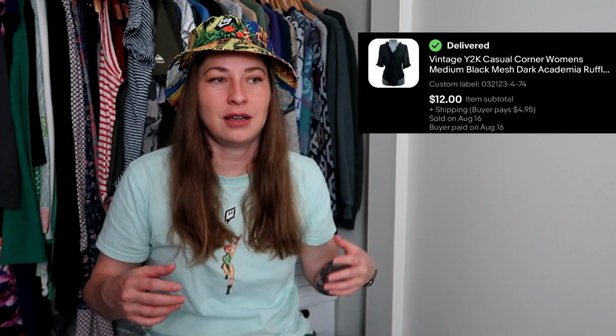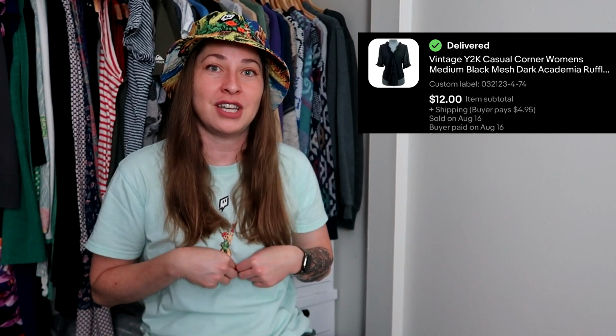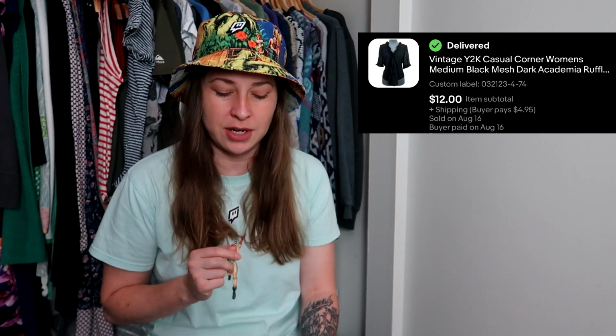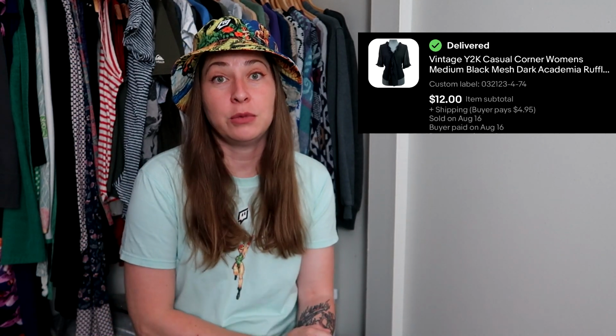This was a kind of a sheer little top. I just put dark macadamia in it. It had one little snap that put the front together. It was something that you would wear over a slip dress, or with a little cami underneath of it. It was very cute. Sold for $12 and really happy that it moved quickly.